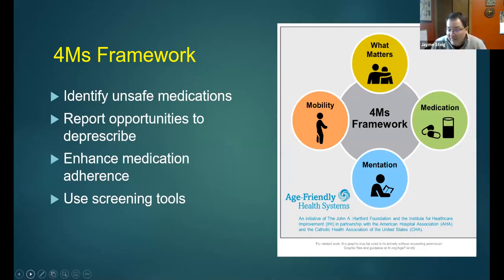Medication is connected to mentation, where medications can affect someone's mentation, and mentation can affect the ability to take medications correctly. Medications are impacted by mobility and can impact mobility. They can affect someone's balance and their gait. And what matters needs to be considered in medication regimens and when to add or remove a medication.